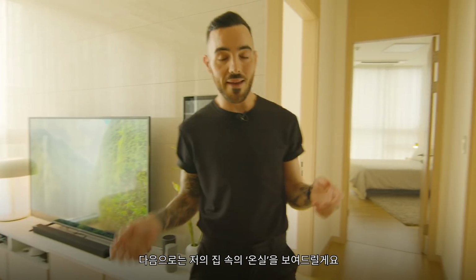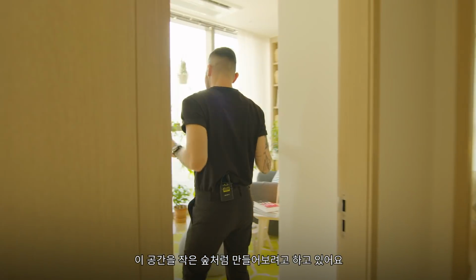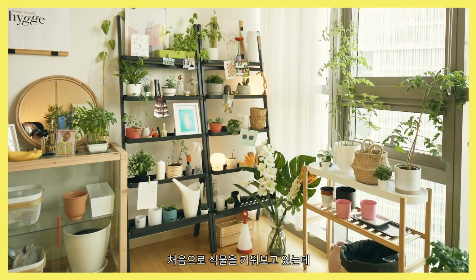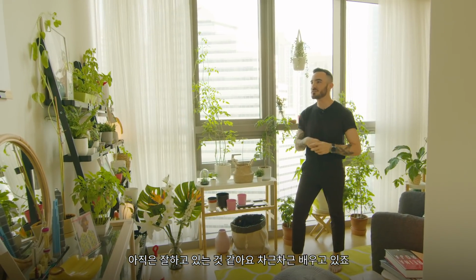So let me show you now my glass house, where I try to build like a little forest here. I'm starting with this thing of growing plants, but so far it's been good. I'm learning little by little.